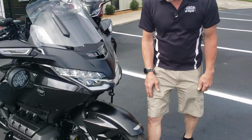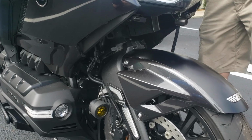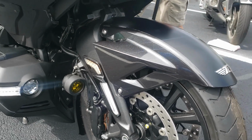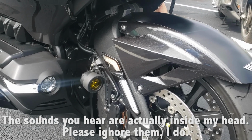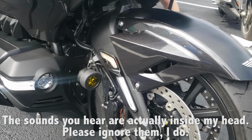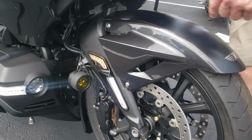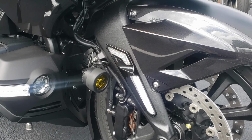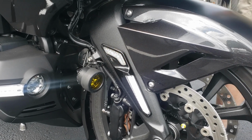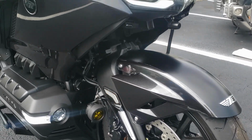Down here on the front, we have turn signal lights, marker lights. They actually work as turn signals as well. So all right, so they work as turn signals as well. Let me turn to the left so you can see. So these actually flash from the side, those lights there.